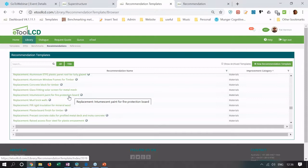How does that compare to fire protection board? Quite an important one to make sure you factor it into your model. If you're doing, quite common at stage 2, to look at the difference between a steel structure and a concrete structure, make sure you're including the intermittent paint in your steel structure option, because yeah, it can add up and be quite significant impact.